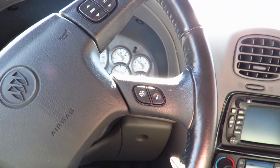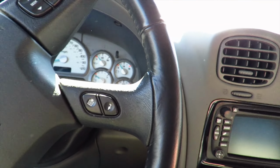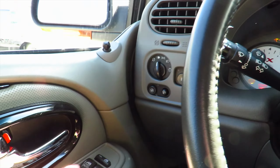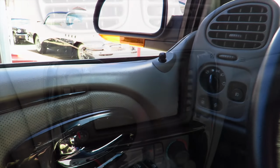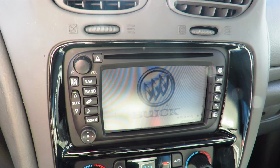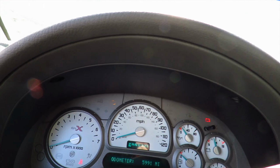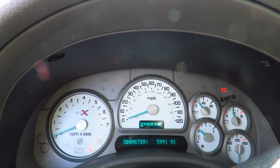And we'll take the key, which does have a fob, and start it up. As I said, both front windows are fully automatic. This one has 5,900 miles on it, and let's go and fire it up.